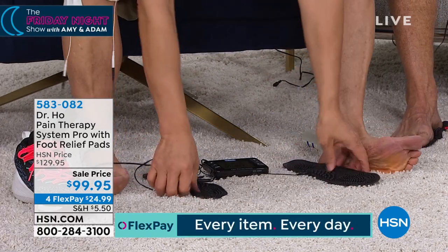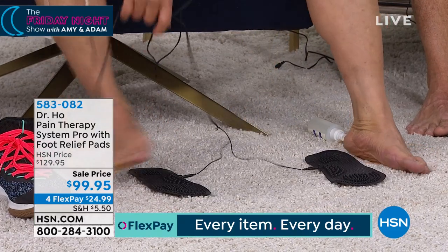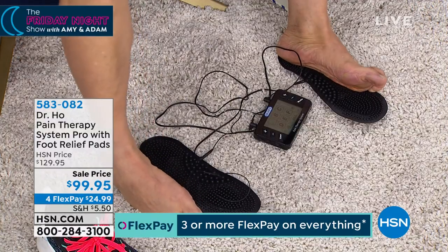And the fact is, you get a pair of the portable pads. You can bring this with you on your vacation, like I do. I use it on the plane regularly. That's all you do. You just put them there. That's it, and you turn it on. Now, you can be taking care of your knee, your back, your feet. That's what's so amazing about this. You have it in your home, and you get that relief now.